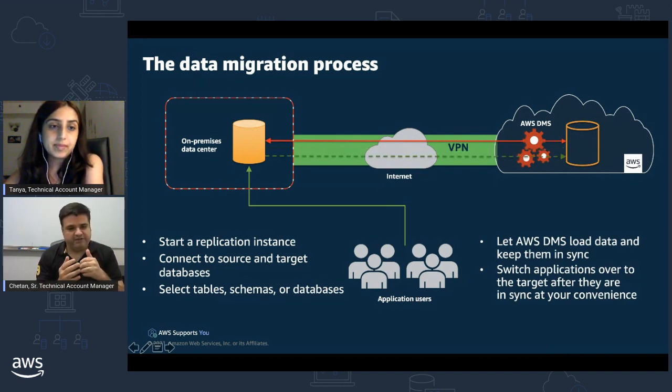Once the migration completes, you can always run data validation. Validation compares whether your source and the target are in sync or not, and you can also use data validation for incremental changes as well. And CDC is another option that you can use. If you want to keep your source and the target in sync, you can use change data capture as an option here.